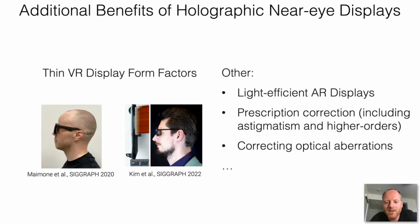They can also be more light efficient because they can reallocate the light. They don't have to block it. They can just reallocate it to regions where they're needed. We can do things like prescription correction, like myopia, hyperopia, but also astigmatism, higher orders. We can do all of that in software. We can correct optical aberrations of the optics and so on and so forth.